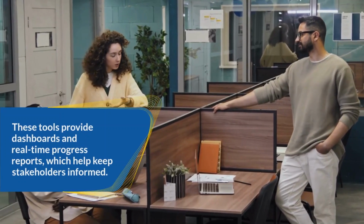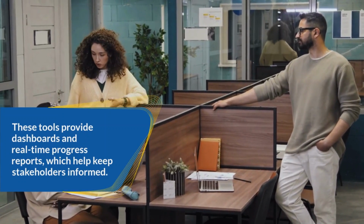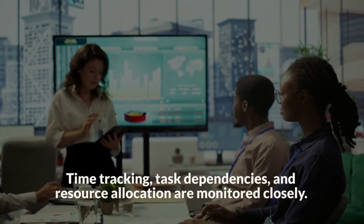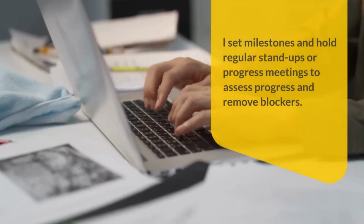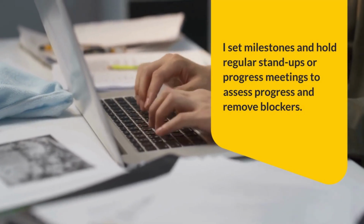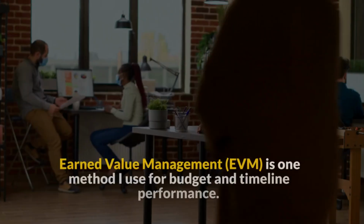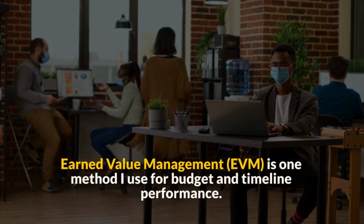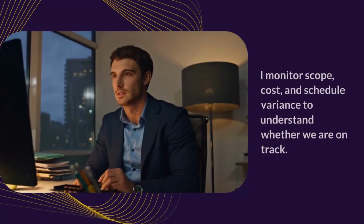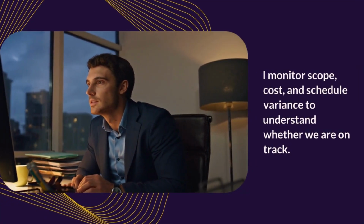These tools provide dashboards and real-time progress reports, which help keep stakeholders informed. Time tracking, task dependencies, and resource allocation are monitored closely. I set milestones and hold regular stand-ups or progress meetings to assess progress and remove blockers. Earned Value Management, EVM, is one method I use for budget and timeline performance. I monitor scope, cost, and schedule variance to understand whether we are on track.